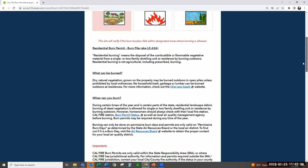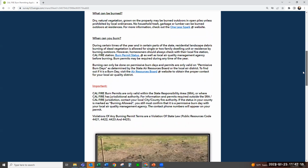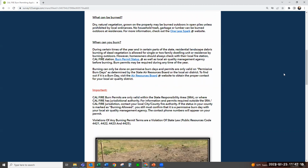As we scroll down, it talks about what can be burned and also gives you a link to the Air Resources Board website to give the user an opportunity to learn not just about CAL FIRE and our requirements, but also how burning impacts our air quality and what types of permits would be required from the Air Resources Board. That's a quick way of saying many different things. It could be an air quality management district, an air pollution control district, and so on. But most of those resources are found through the Air Resources Board website.